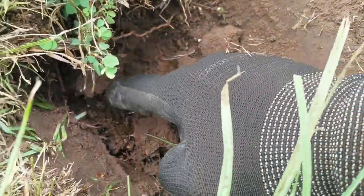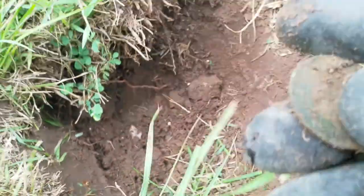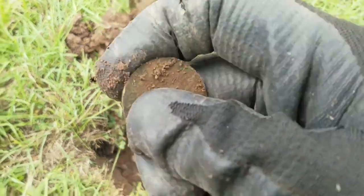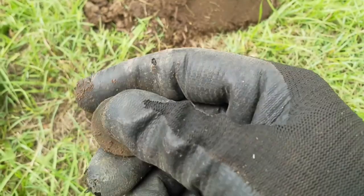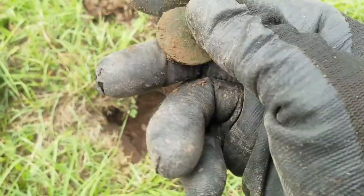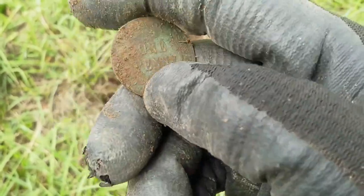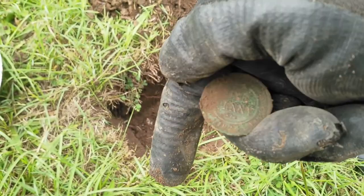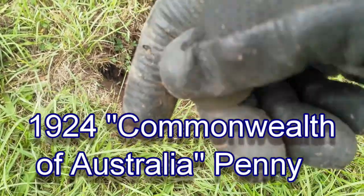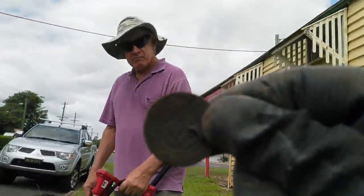I can see a nice penny. Oh, look at the imprint there. Nice, lovely imprint down in there. Anyway, we've got another Commonwealth penny. So these are some nice early pennies. 1921, that one. 1924 penny. So there you go. Well done, Dad.